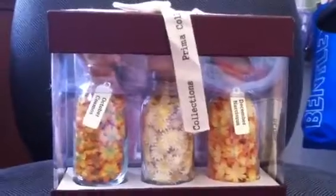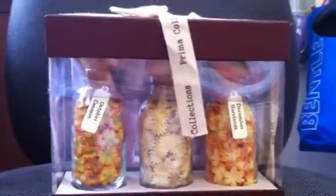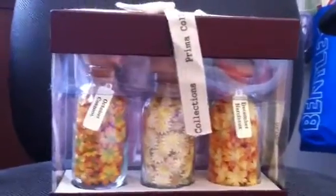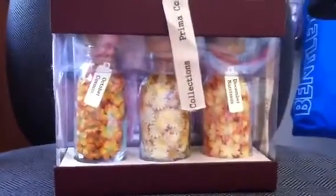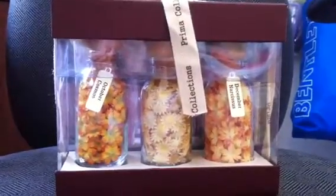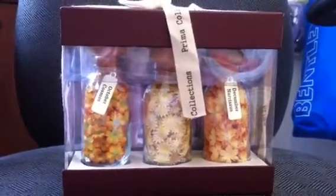I'm going to be putting up a few items for sale. These are just going to be one-shot deals. Once it's gone, it's gone. So I have a set of these Prima bottled flowers. Sorry about the shakiness. These Prima bottled flowers are a one lot available.